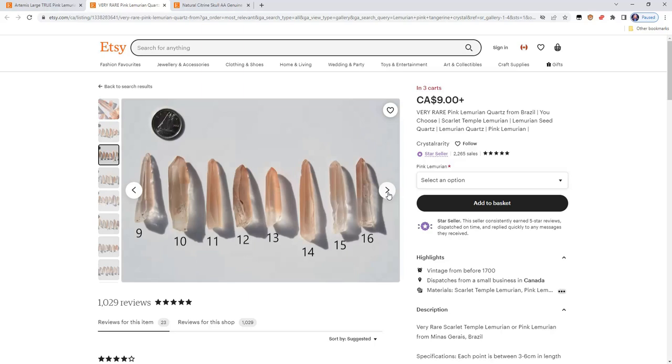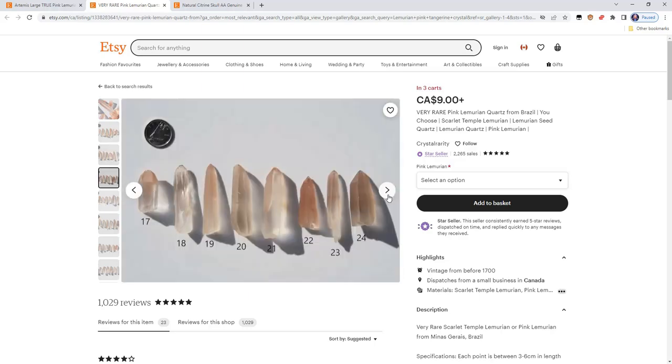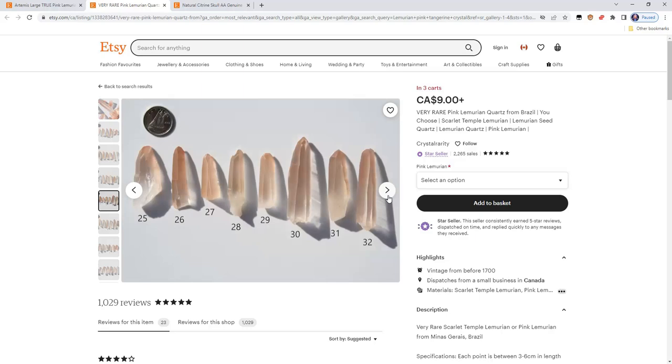Like you get these wands or scepters. These ones are much smaller. These are maybe, if you're lucky, 4 inches. The other one was almost 8 inch, the scepter one, the wand scepter. So that's the difference when you're looking for true pink Lemurian seed crystals.